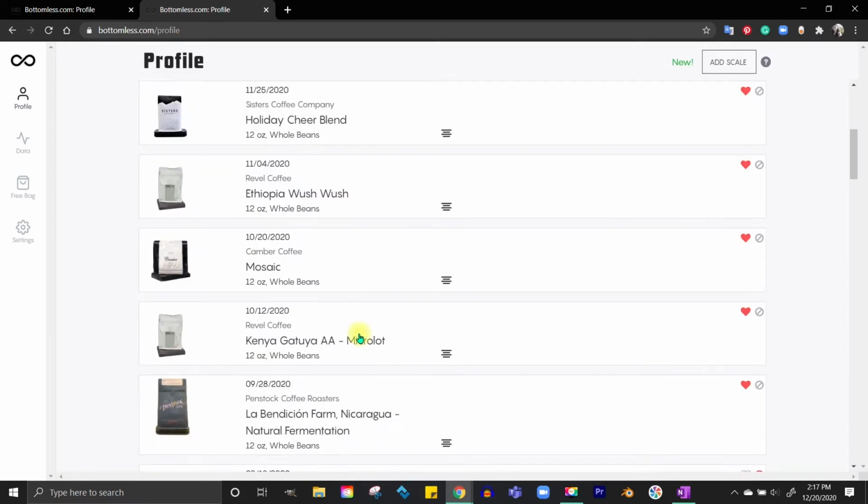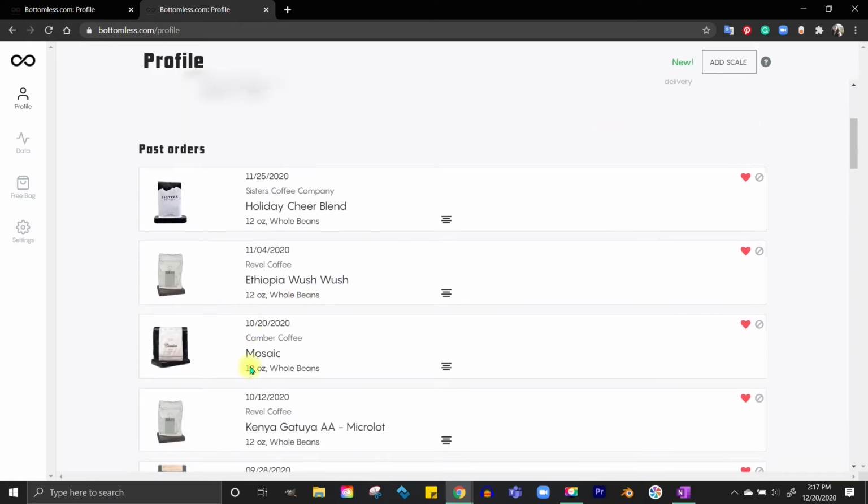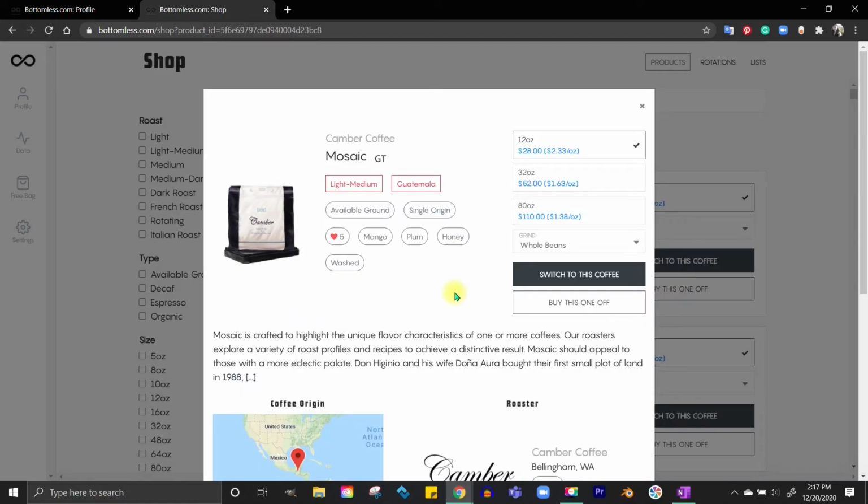Okay, so let's click on Mosaic. I wanna show y'all some of the coffee notes. So this is mango, plum, and honey. So completely different. I like a lot of different flavors. Normally, I don't go for very earthy flavors, if that makes sense.